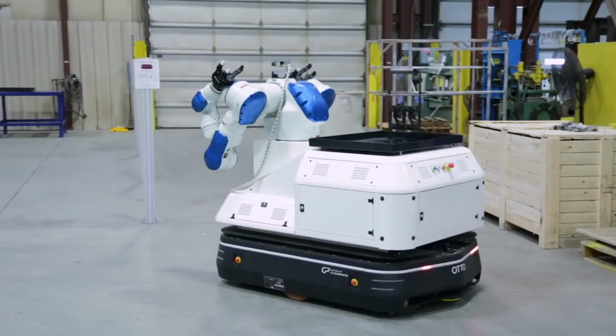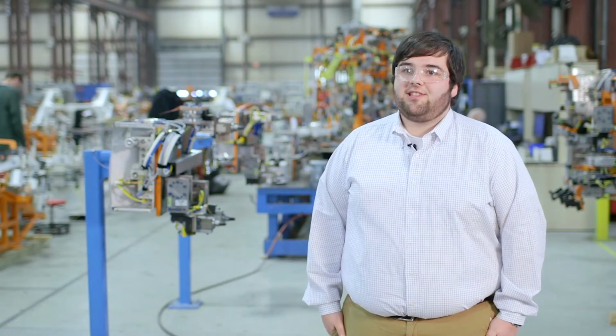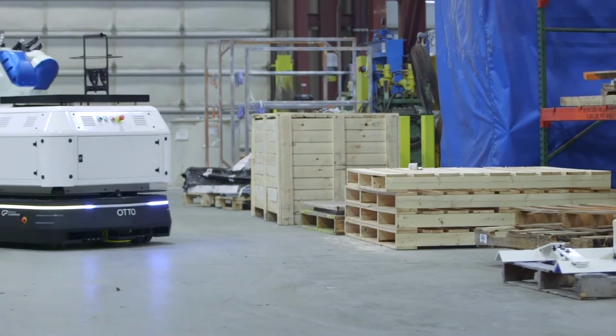OTTO was up and running around our facility within a day. In less than a week, we had it running around between our different stations. We wouldn't have to change any of the infrastructure of our buildings to get OTTO to work. There's no tape that we need to put down on the floor. There's no hard set paths that it'll follow like a traditional AGV.